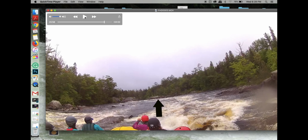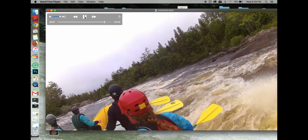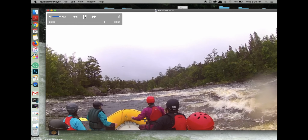Does that get higgledy-piggledy for people? A boat kind of jostles around. Do you give a warning at all? Tell people, hey, we're gonna hit this wave, stay in the boat? No, it really doesn't seem to wiggle people around much. It's pretty smooth right there, as long as you're not smashing right into it. You're just kind of brushing by the wave.